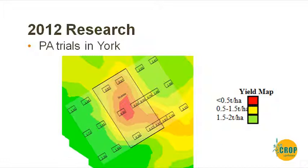So because of this fantastic research that we got in 2012 at both Wickapen and York, we were fortunate enough to obtain some GRDC Regional Cropping Solutions Network funding to continue this research in 2013, and also fortunate enough to obtain the assistance of Ben Bidoff to help us with our endeavour.